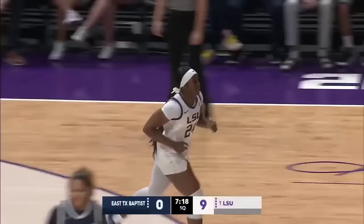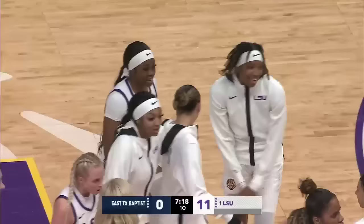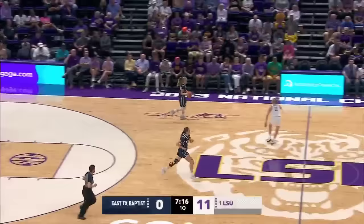And East Texas Baptist needs a timeout. 7:18 to go in the first quarter. It's 11 to timeout. LSU was on the run. And coach will stay with that same starting five.